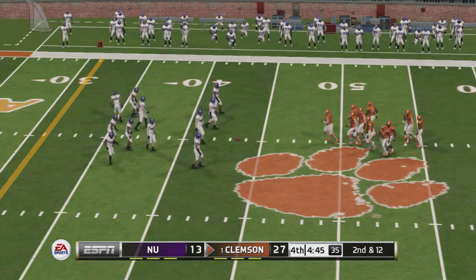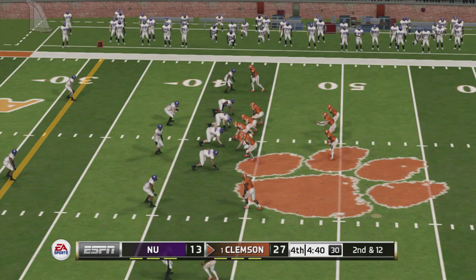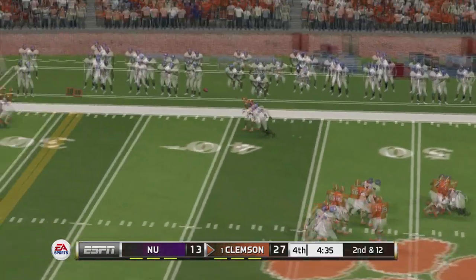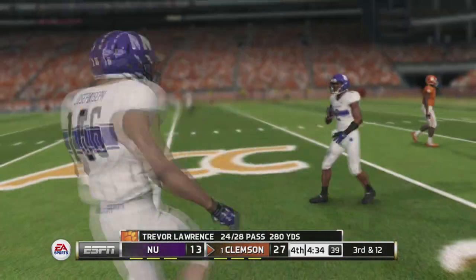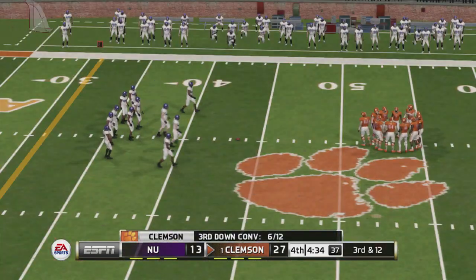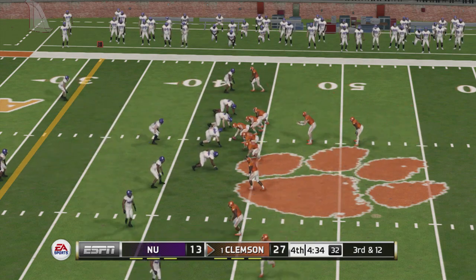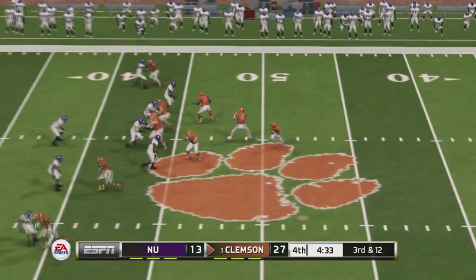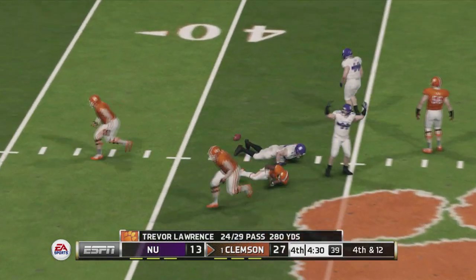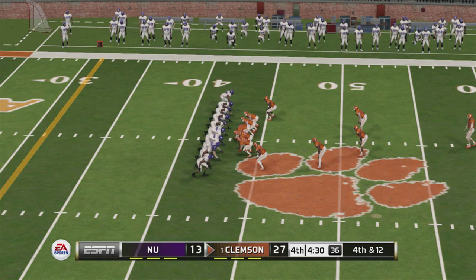From the 43-yard line, it's second down. That's just a great play to separate the ball from the receiver. He'll be feeling that hit tomorrow. That brings up third and 12. Was the intended receiver on the play. That makes it fourth and 12.